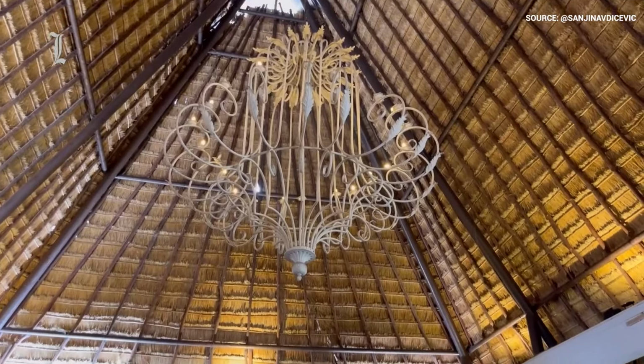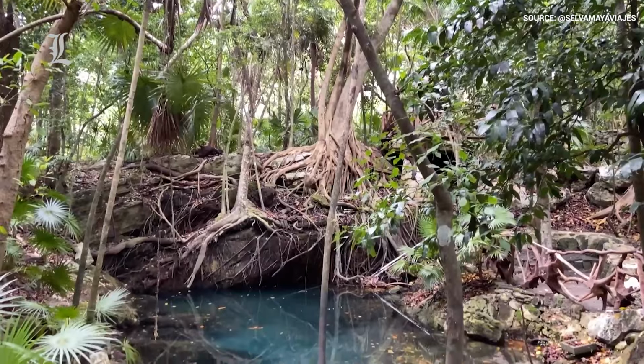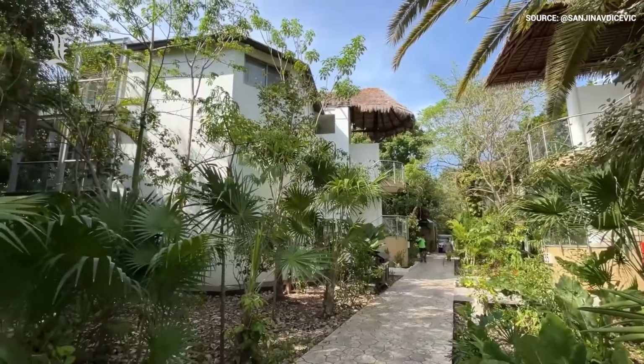But walk through it to the other side, and you'll be greeted by something truly spectacular. The Sandos Caracol is one of the only hotels in the world to boast of its own private sparkling green cenote. From this ancient underground pool are dozens of winding paths that take you through an extensive mangrove forest towards your room.